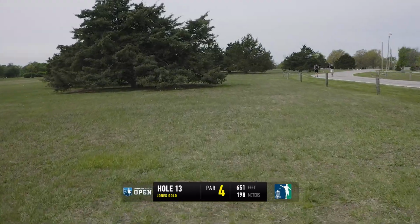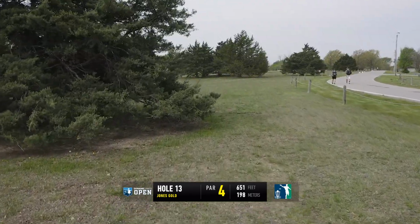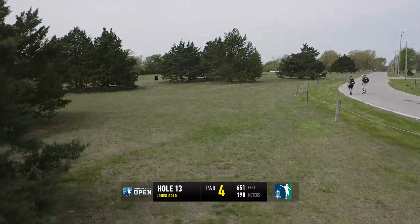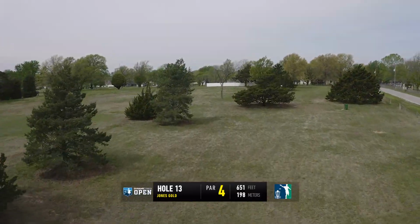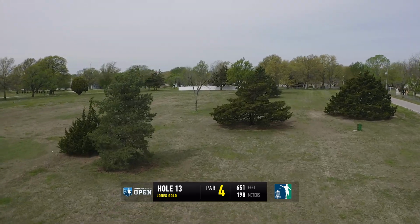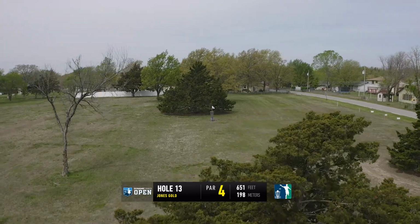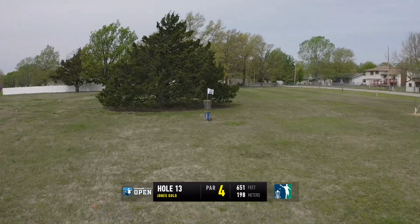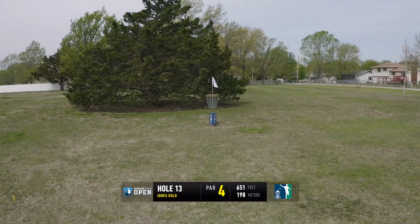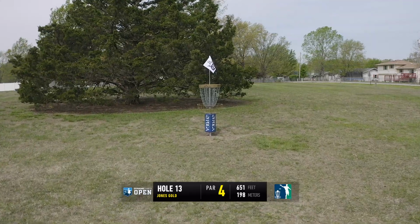On to hole 13. Par 4, 651 feet, road on the right, a bunch of trees in the way. This one is tricky. At straight distance, most of the women could get the birdie here. But with these trees, you have to navigate and throw placement shots. Some are throwing over the road. Some are throwing the sidearm, looking for that early gap. And it's placement outside of these trees. And then you're trying to throw a multitude of different shots to get to the pin.